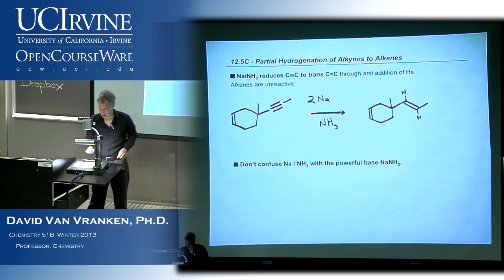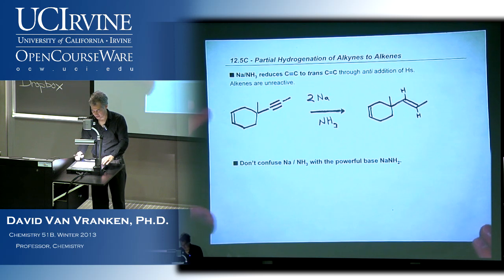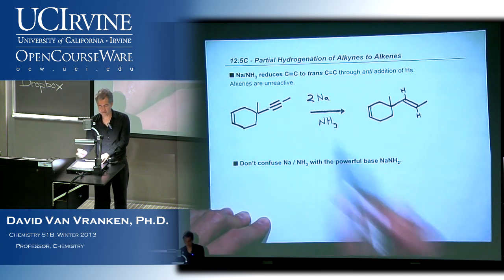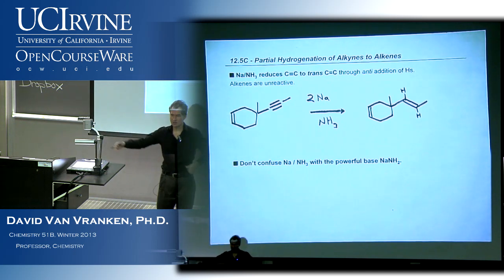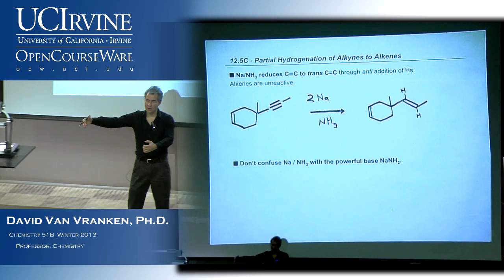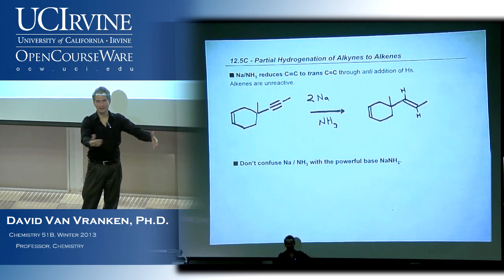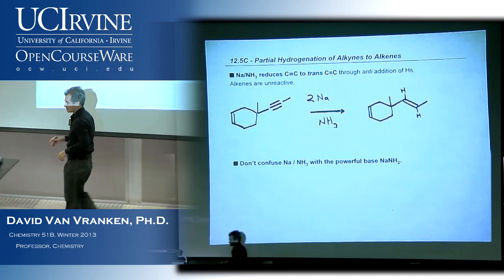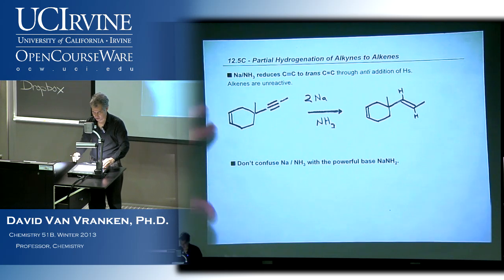Now, there's going to be a problem here, and I promise you this will be a problem. And that is that sodium and liquid ammonia, this is actually the solvent for the reaction. You know, normally ammonia is a gas. So when you run these reactions, you have to haul this huge tank of ammonia over, and then you take this cold -80-degree dry ice bath, and you blow ammonia gas in, and it starts to condense to make basically liquid ammonia as your solvent.